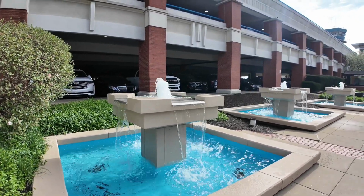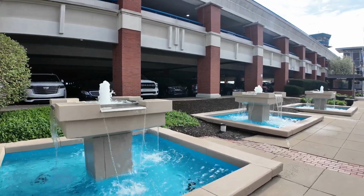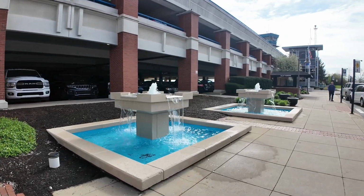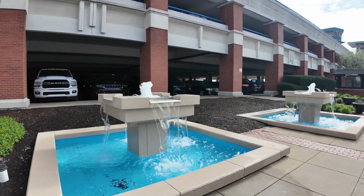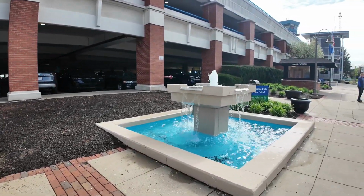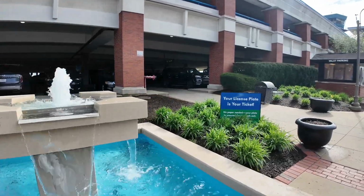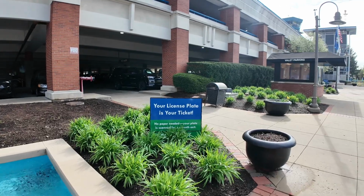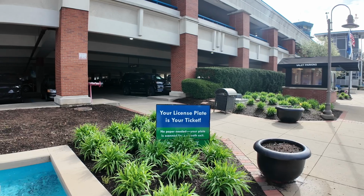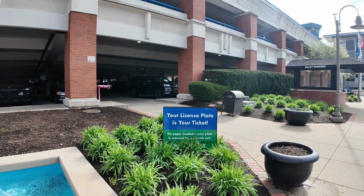And this is the first time I've seen these water spouts actually on, so really nice to see today. It's a little cool day today. We've been over here a lot of times, but first time that they've actually had them on. And another thing that is different, your license plate is your ticket, so no more paper coming out of the machines. I guess they take a picture of your license plate, and then that's how they know you've been in the parking lot.